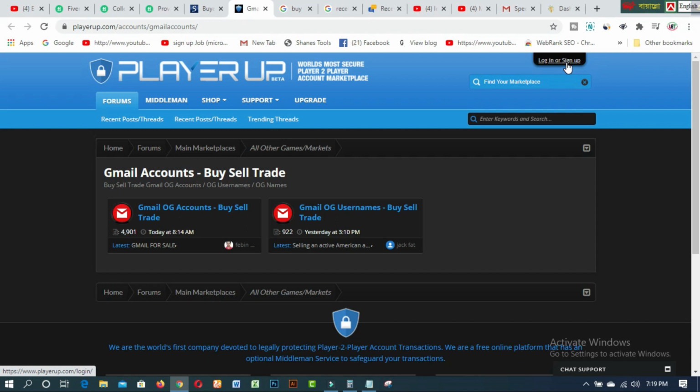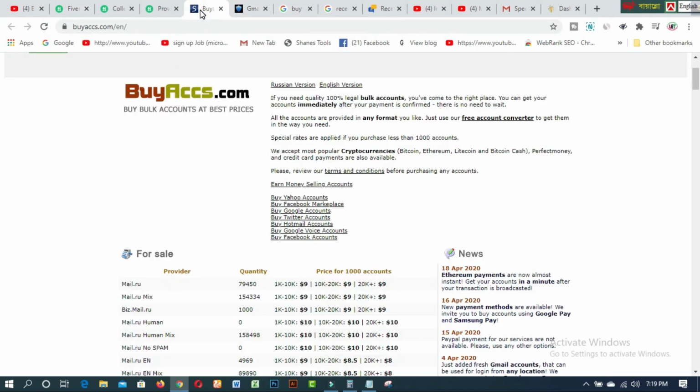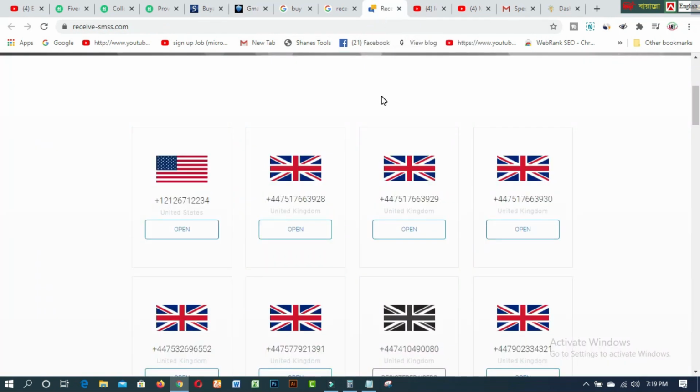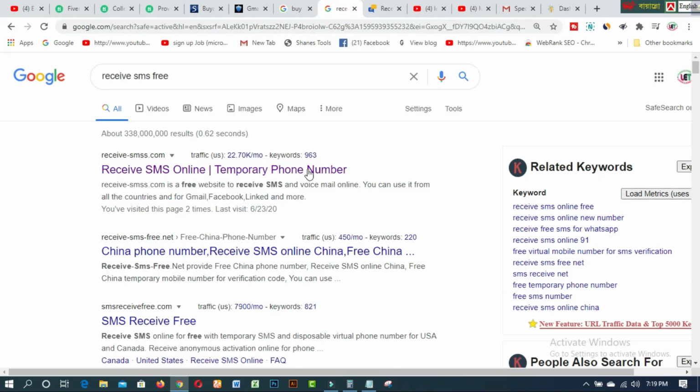Right now I would like to share another tip and trick which is very helpful for selling your Gmail account on these three platforms. Number one, fiverr.com. Number two, buyaccs.com, and number three, playerup.com. I'd like to share these simple tips and tricks on how you will get various types of phone numbers after coming to this website. This is called receive-smss.com.